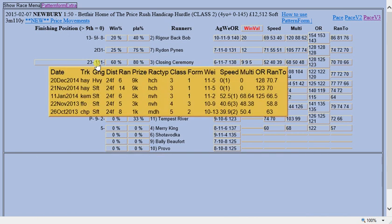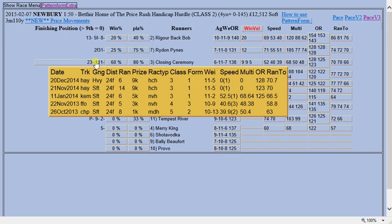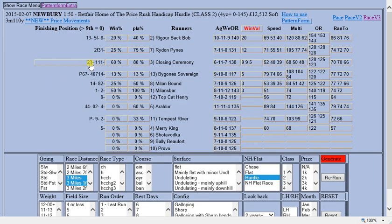Closing Ceremony, another progressive horse. Certainly has form on soft ground, which will probably help it today. Last one at Haydock, I think he finished second last time out. Just have a look. Closing Ceremony, yes, he finished second last time out, but it is a progressive horse over this distance, and the going shouldn't provide any problems. Creeping up in the weights, it's a couple of pounds higher since its last win. It's 10lb up on its handicap mark, 138 to 128. So that's becoming quite a climb there.